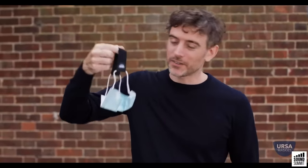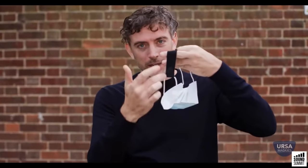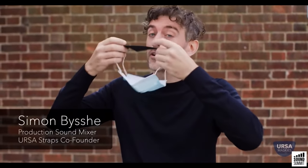So this is our new product, the Ursa Maskie, and it's a stretchy soft strap designed to go between the neck loops on a face mask. I'll show you how to put it on.